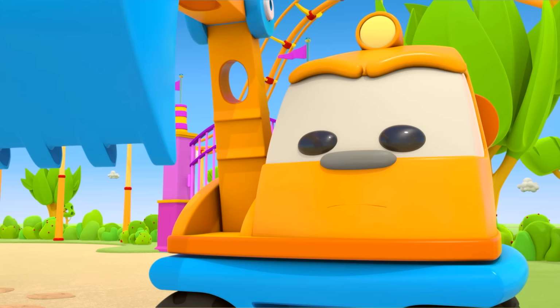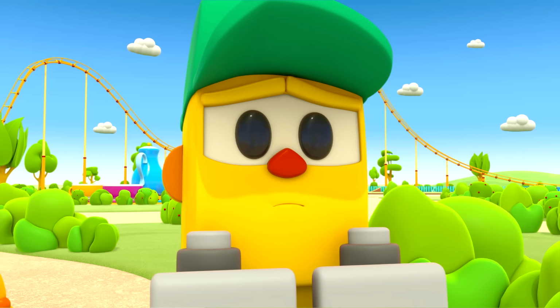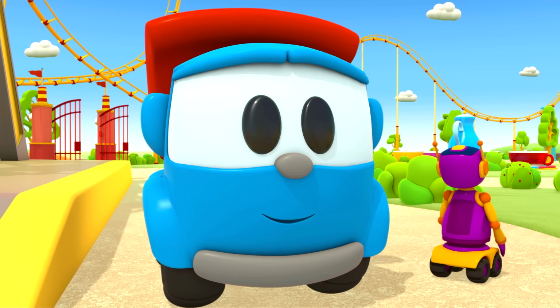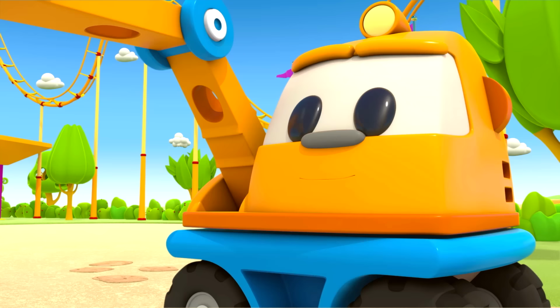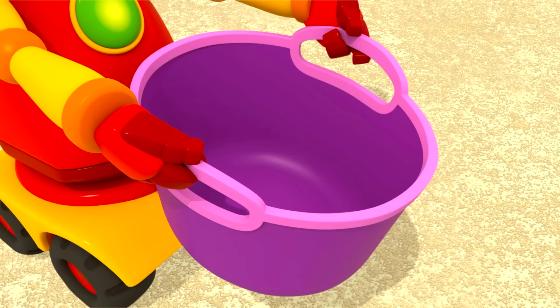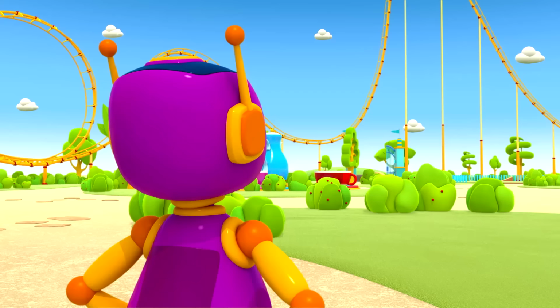Hello. What a lot of balls. Uh-oh. Please try to be more careful. What are these balls for? It's a surprise. Hooray! A surprise! Up! All the cars are here. Is Leo going to build a new ride?